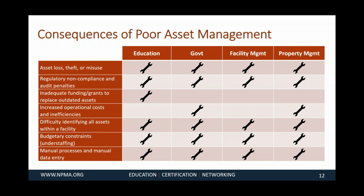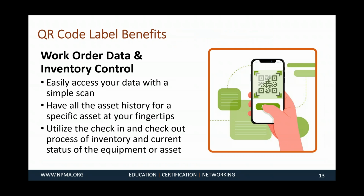Now, since I've brought this all the way down, we're going to bring it back up and we're going to show you how to fix all of these. That would be something as simple as adding a QR code label to your assets and providing that identification that's really needed. So one of the ways a QR code benefits you is work order data and inventory control.